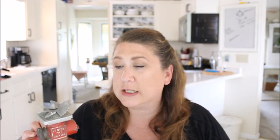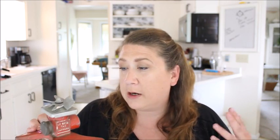Alright, so the next thing I picked up was a sprinkler. Can you see this guy? Oh my goodness, I'm in love with this. I collect vintage garden tools and that sort of thing that have pretty colors on them. I have a whole bunch of hand-sized tools that are in blue and green and red.